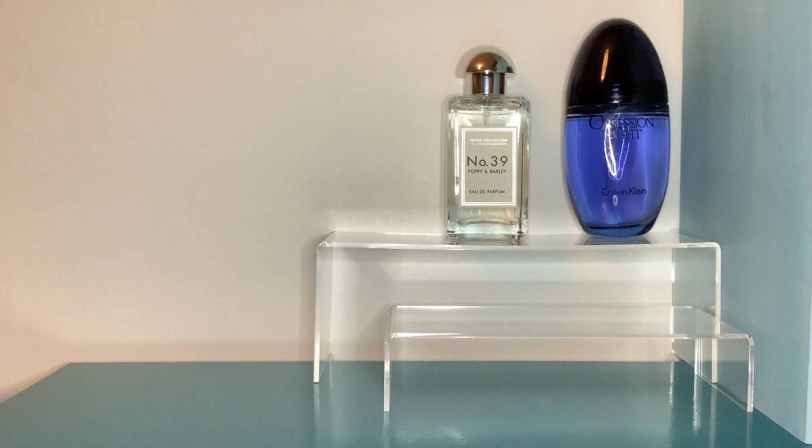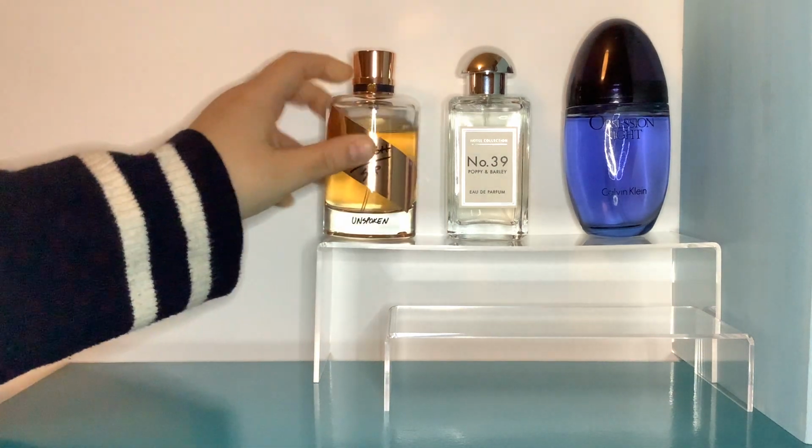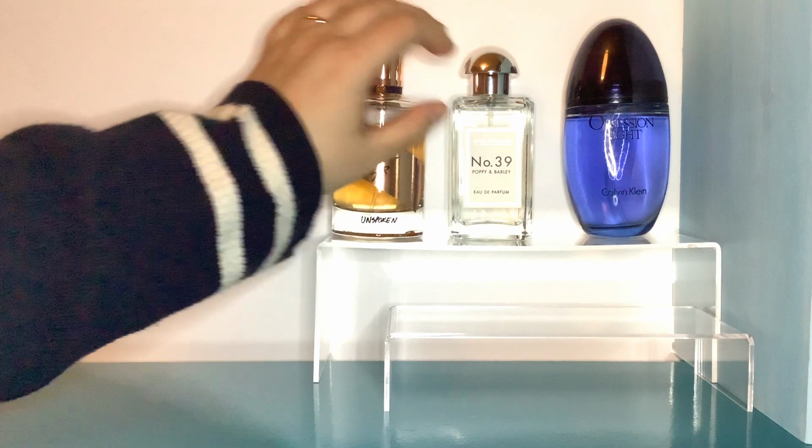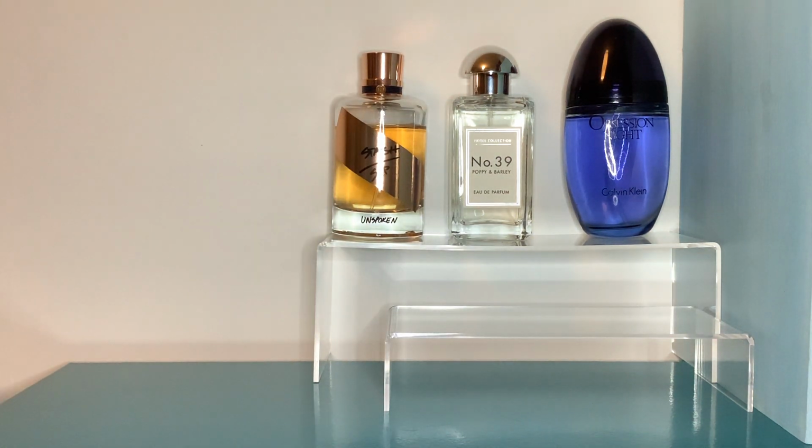What I realised, because I now have, I need to do a proper video on Scarlet Poppy, because I now have a sample of the Scarlet Poppy from the old bottle. So the one that was in the bright red bottle with the bright red lid. I also have a sample of the current bottle, which almost looks black, but I think it's a very, very dark red with, I think, a silver cap now.